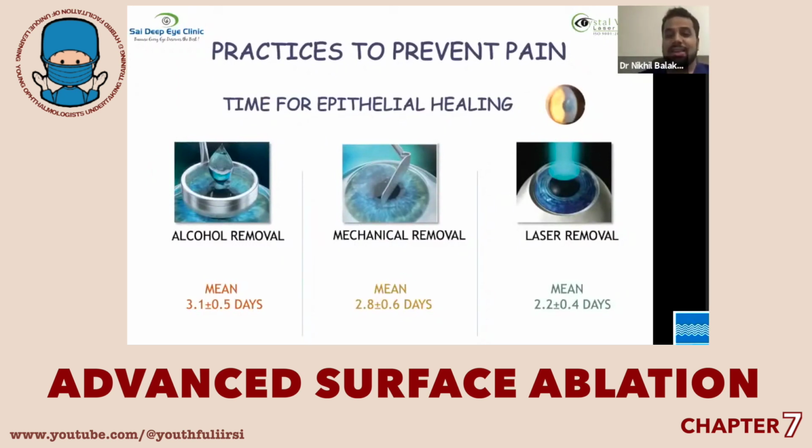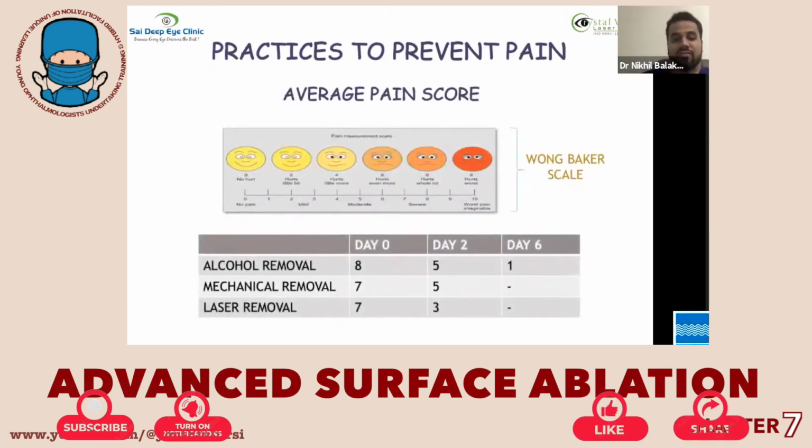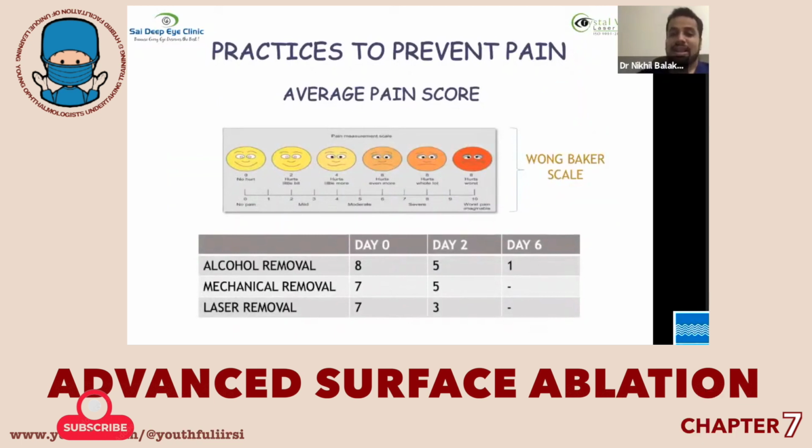Now, what we found in a study done at our center was that with laser removal, the epithelial healing was much faster than mechanical and even faster than alcohol removal, because the epithelium is removed in a more organized manner, and hence epithelial healing goes on faster as compared to the other procedures. Hence these patients, by using the laser, had faster wound healing, faster epithelium healing, and lesser pain as compared to mechanical or alcohol removal post the procedure.